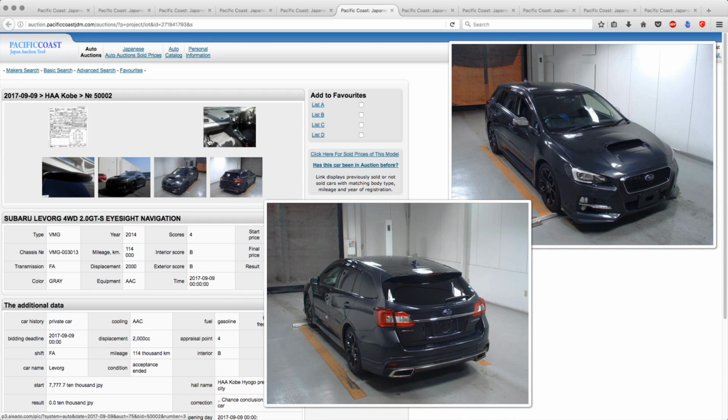Okay, so this is kind of like the next version of the Legacy Wagon, but not really.